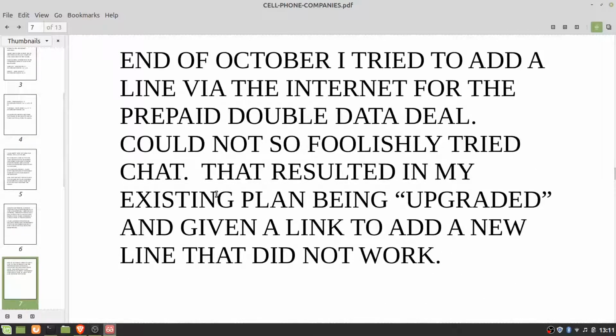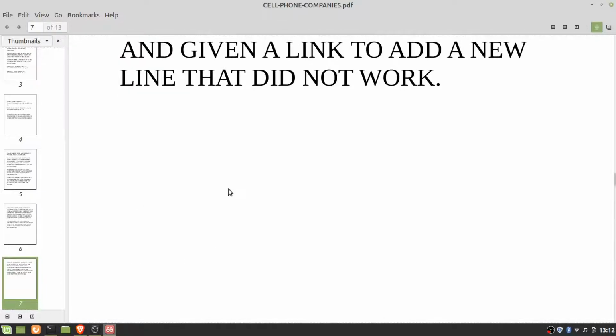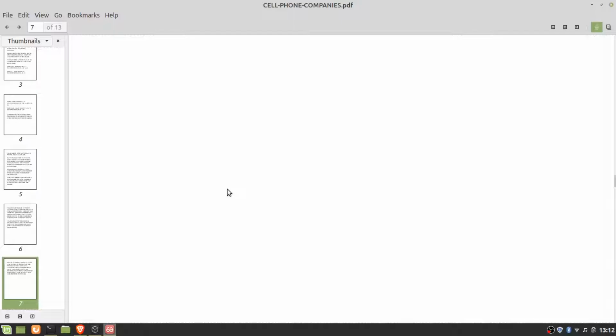End of October, I tried to add a line via the internet for the prepaid double data deal. That was using my existing line. I could not do that, so foolishly tried chat. That resulted in my existing plan being upgraded and given a link to add a new line that did not work. So the Verizon reps kind of didn't know any more than I did.